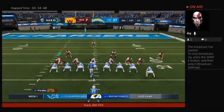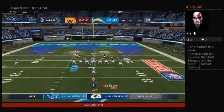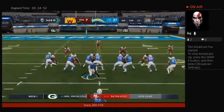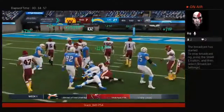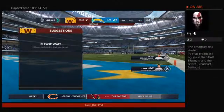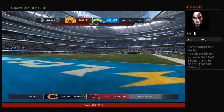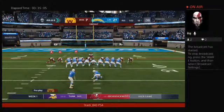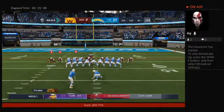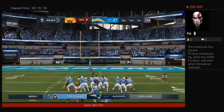Now play number 7 of the drive as they're looking at a 3rd and 10. They'll try and run some clock here as they keep it on the ground. And he's going to be stopped well short of what he needed as the tackle is made at the 18-yard line. Now Washington going to go ahead and use their final timeout as they get the stoppage with just over a minute to go in the game.